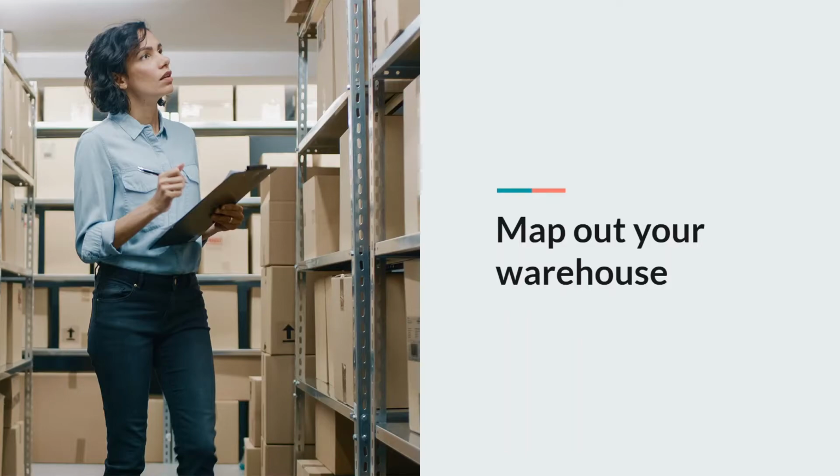Start by mapping out your warehouse or storage areas. This will help you define areas for different counters to focus and it'll help eliminate duplicate counting. This can be as simple or as complex as you need it to be.